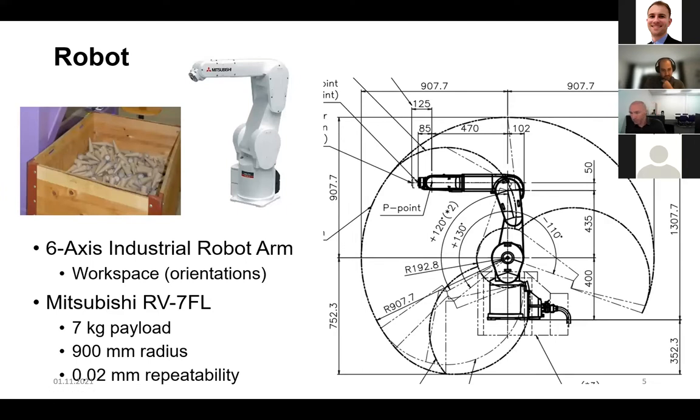To pick the best robot for your application, you first try to define the workspace. The workspace is the volume that has to be accessible to the robot, but it's not only the volume, it's also the different orientations. These two aspects together, the volume and the different orientations that have to be reachable by the end effector of the robot, give you the workspace, and that tells you which robot you should choose.